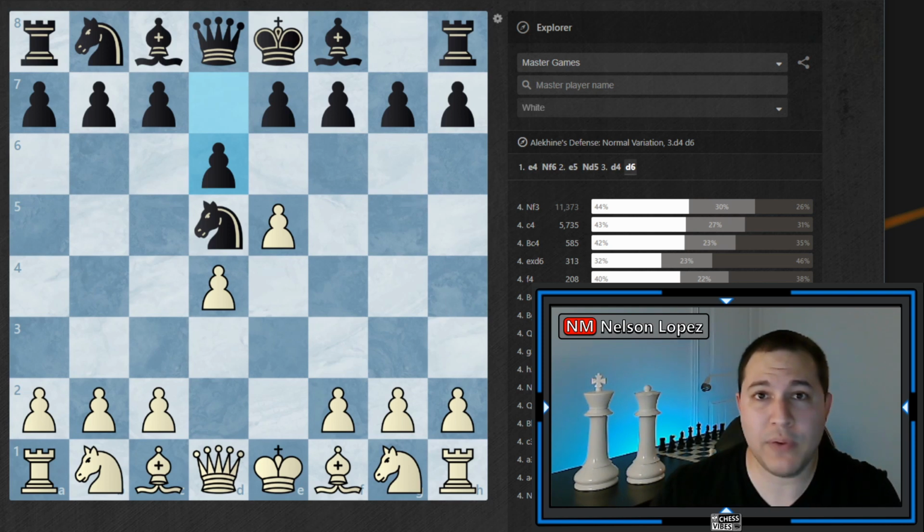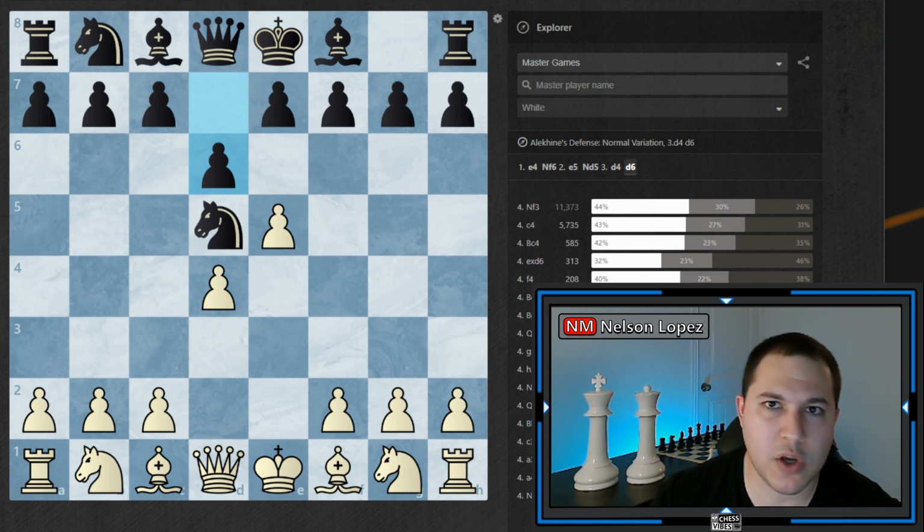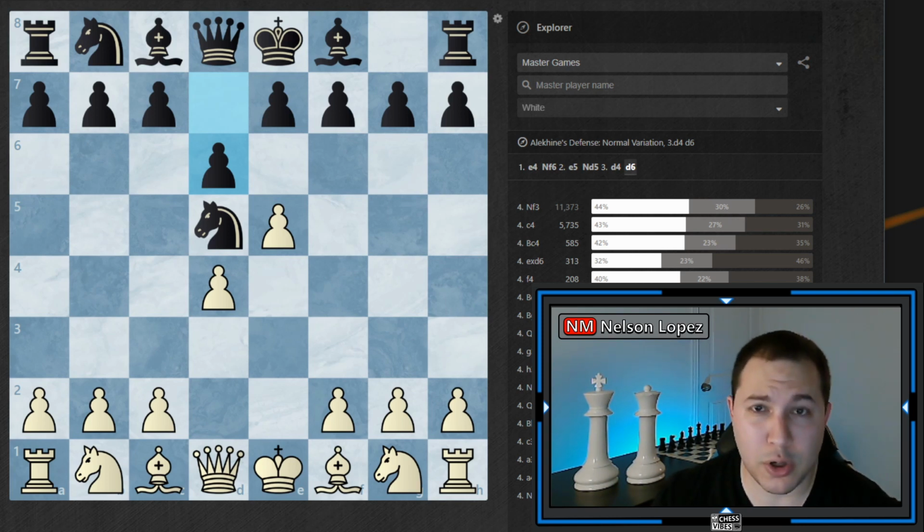And so when I read through this, it took me about 10 or 15 minutes, and I got a really good idea of all those different variations and why I might want to play one over the other. Now, 10 to 15 minutes is pretty fast. I've been reading chess books pretty much my whole life. So if you're new, it'll probably take you a little longer.